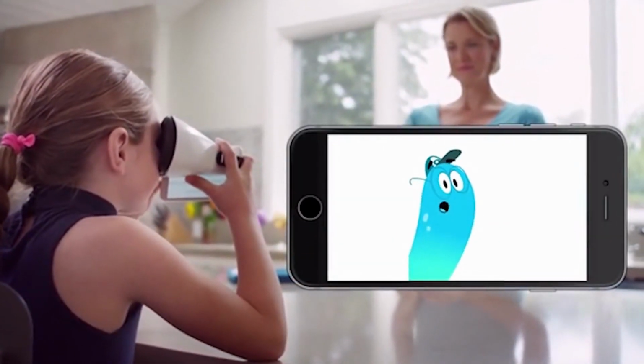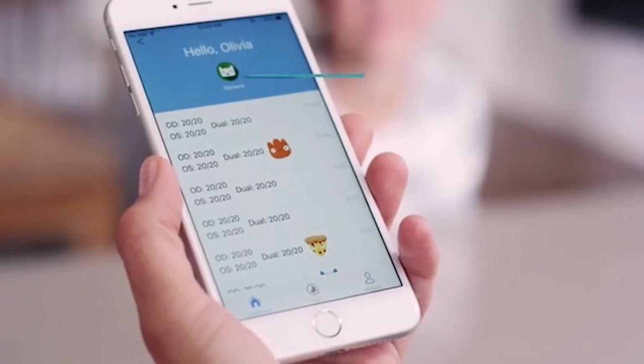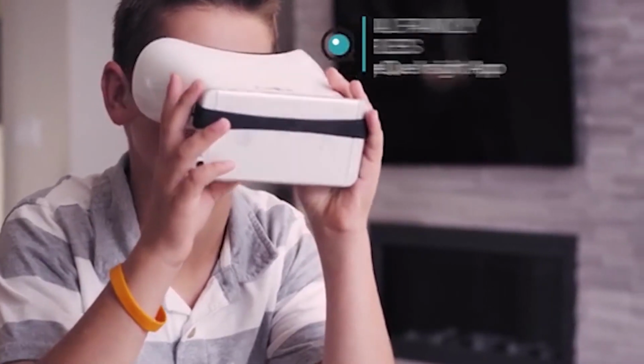The mobile application stores all analysis results, making it possible to track the dynamics of change in vision. You can buy the device for $79.